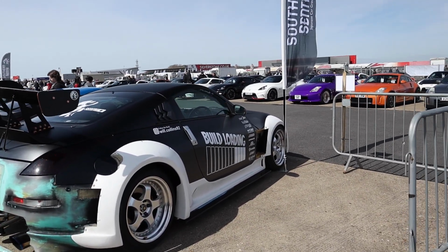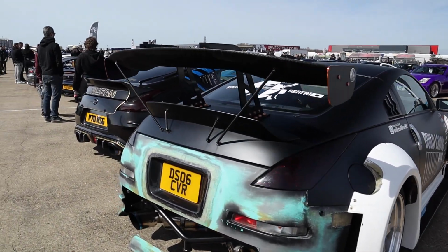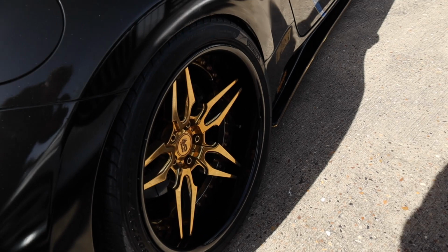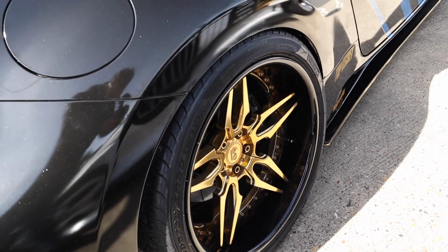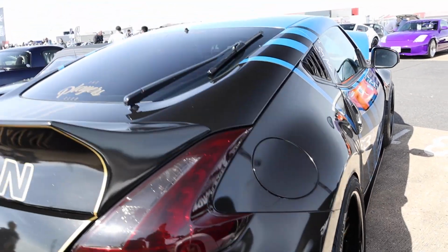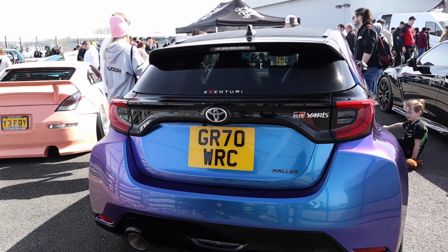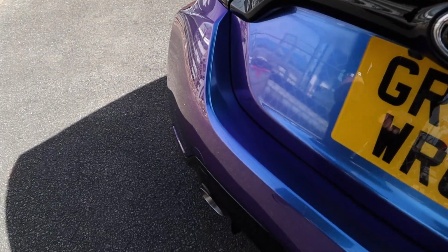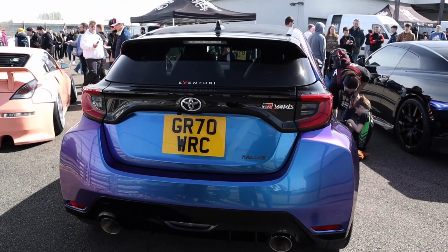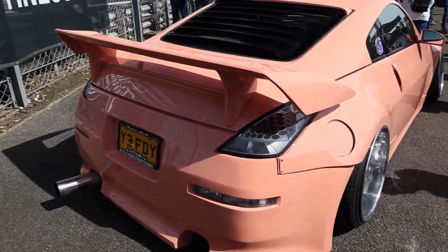Someone's project here. Looks like I got a wide body kit. There you go, build loading on the side. And if you come round, we have probably the coolest alloys I've actually seen today. Which are these? Gold deep dish. Nice fitment. Yeah. Favourite wheels of the day, those ones. Absolutely love them. 1.6, three-cylinder Yaris. Nathaniel's going to do the fish test. Oh, just about. Just a tip. Tucked away behind it. 350, I think. Massive pipe out the back.